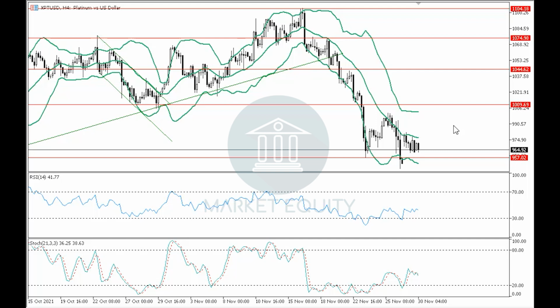I'm going to be talking about some of the important instruments and their price movement predictions for the day, which falls on Tuesday, 30th of November 2021. Let's begin with the platinum, where in the previous videos we said that we were waiting for it to rebound upwards off of around level 1009 in order to continue with the overall uptrend in the 4-hour time frame.